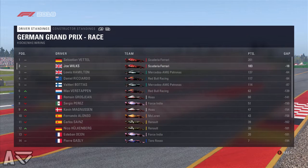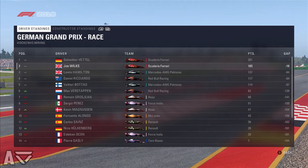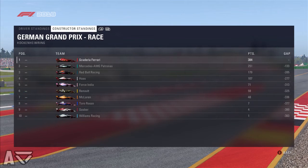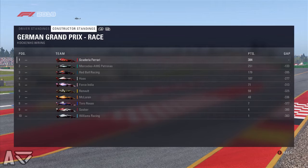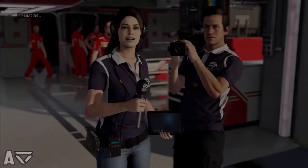But in terms of drivers' standings, we are now 18 points behind our teammate Sebastian Vettel. But of course, he's been 40 points ahead at one point in the season, so that's not to worry too much at this stage. We have got plenty of time remaining, although we are over halfway through the season now. And even though we're only at the halfway mark, we're already 133 points ahead in the constructor standings, ahead of Mercedes, with Red Bull there in P3. Again, quite a bit back.